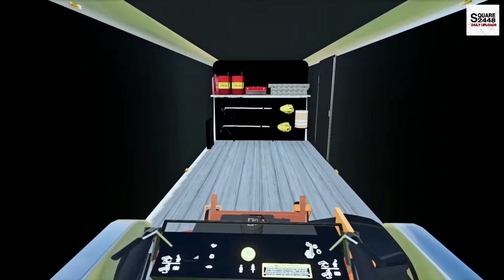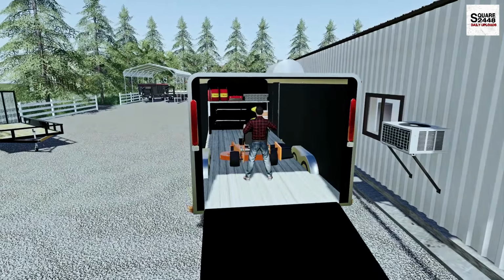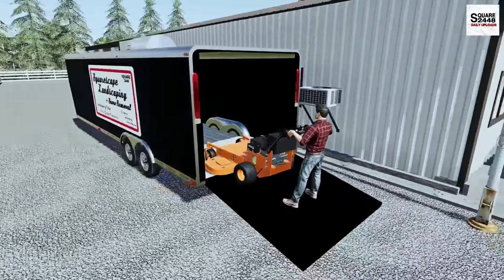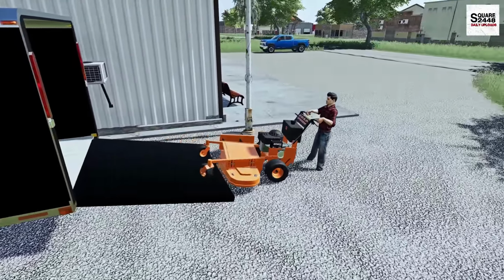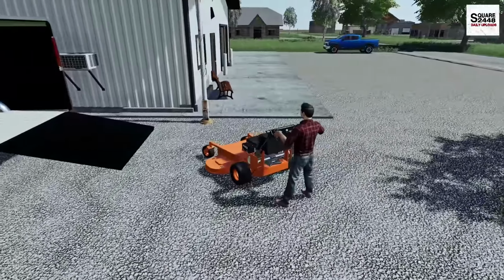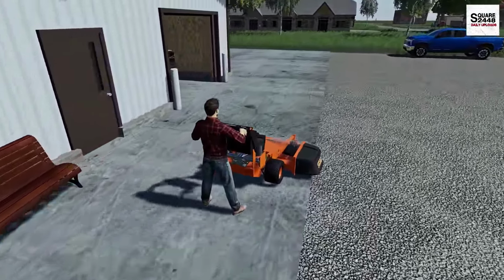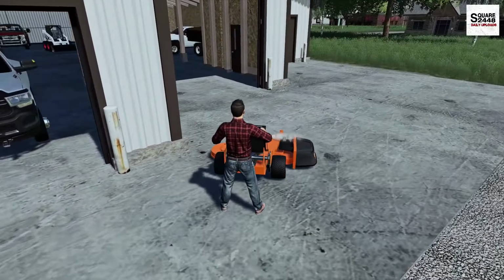Although I really do like keeping them inside the trailers here, I think just kind of keeping them in the shop will be good. Now, we do have to do lots of blade changes every week. We have to spend a few hours sharpening all the blades here, and this one here definitely needs it, but we might keep it around.